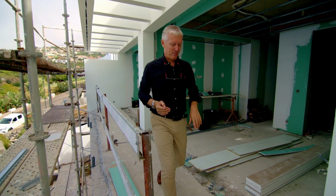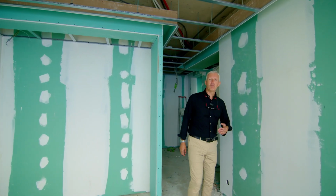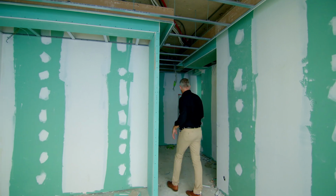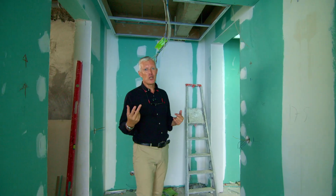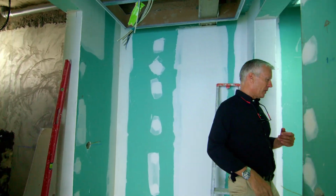Let's go this way. So this whole property has a real abundance of space. From this bedroom with a wardrobe on this side, there's a big entranceway to the property, which is something I really like to see. We have the ensuite here, but we'll come straight into next door.